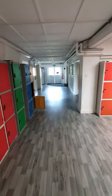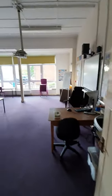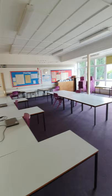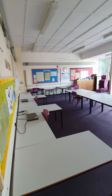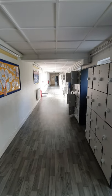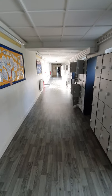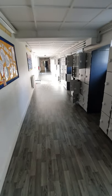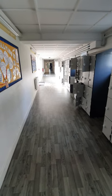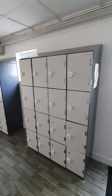Heading off down the main corridor, we have what is currently Key Stage 2. Large classrooms with lots of natural light. At the end of the corridor, we turn left and we head down to the other Key Stage 2 classrooms. These classrooms will be converted into Key Stage 3 classrooms once our new build is completed. Every student in the school has access to a locker.